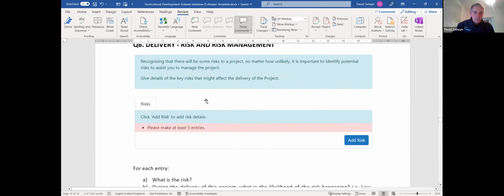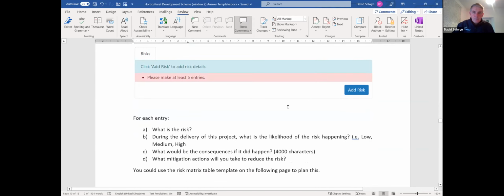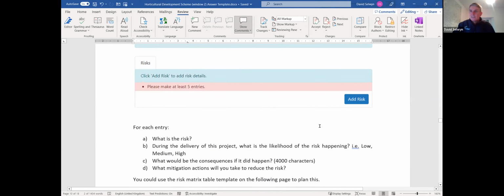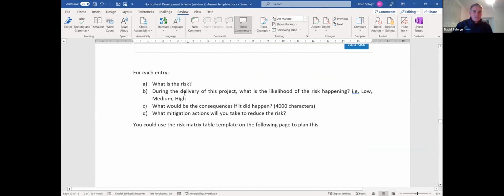Risk and risk management. Again, this is where it says make at least 5 entries. So basically, you need to think of 5 risks to your business and answer the questions: what is the risk? What's the likelihood of it happening during the project? What would be the consequences if it did happen? And what mitigation actions could I take to mitigate this risk?